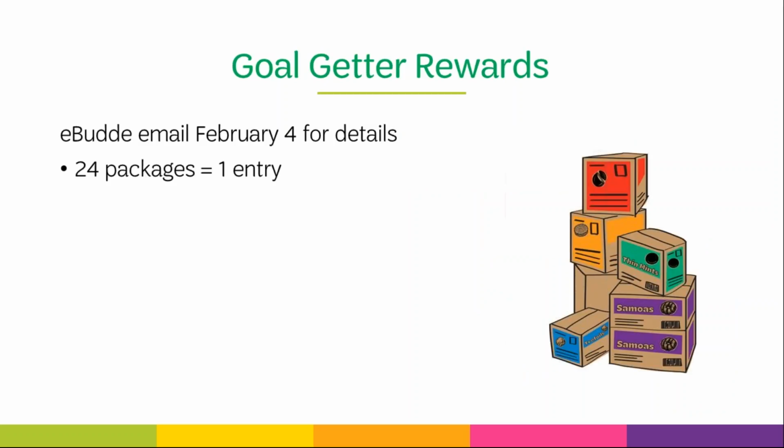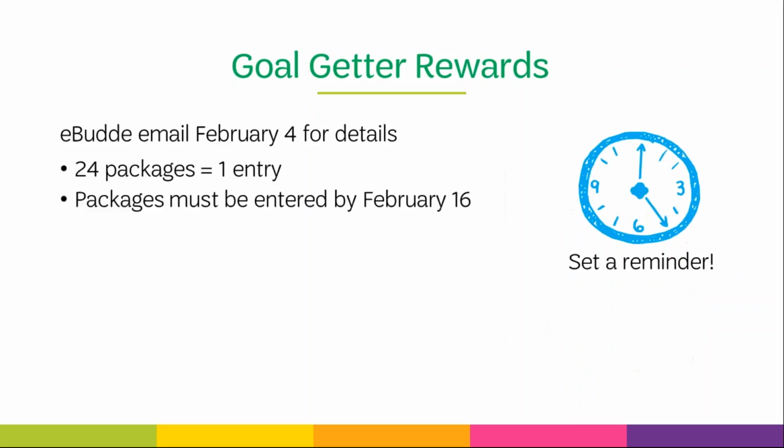Again, it's 24 packages equal 1 entry, and that counts for anything that she does on the Goalgetter order card, as well as anything that she sells through Digital Cookie. But packages must be entered by February 16th. I believe the deadline is midnight, so set a reminder.